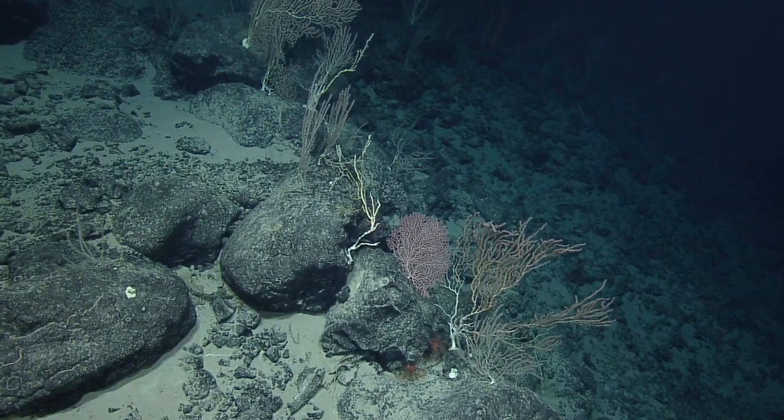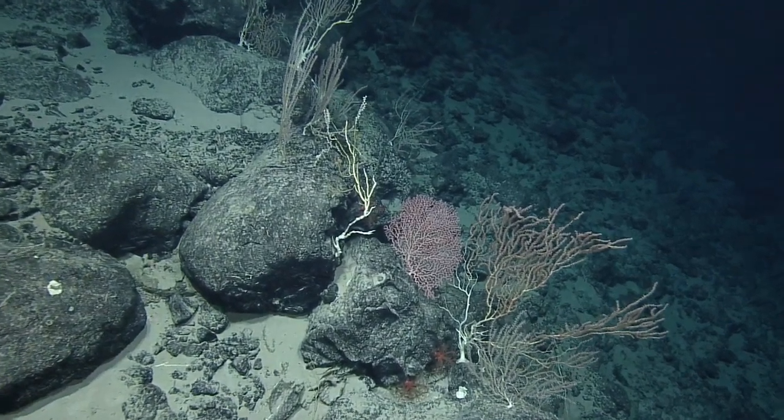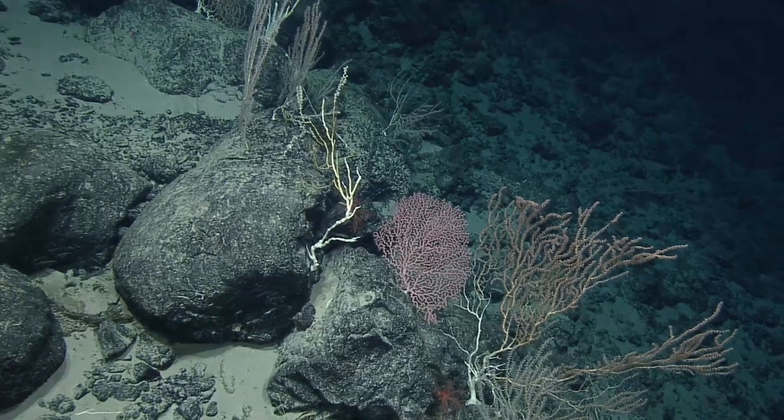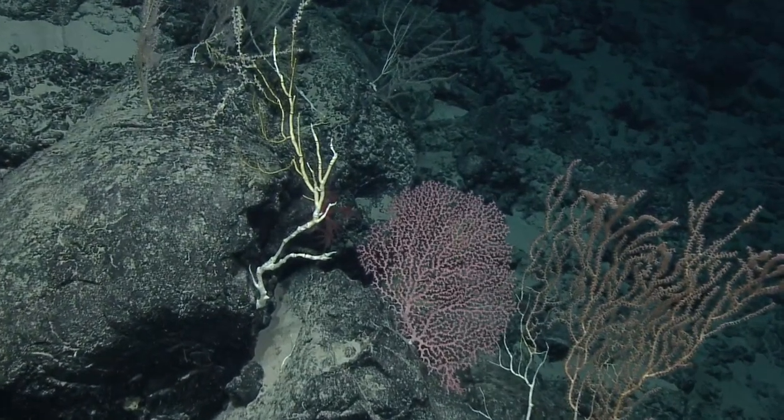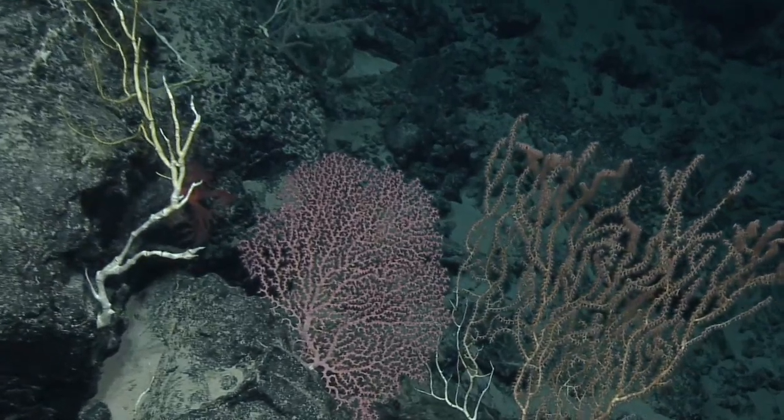I know. Can you zoom in? Is that a corallid in front of us? I believe it is. I think so. Yeah, beautiful. Although it could be something else. Nope, that is definitely a coral.